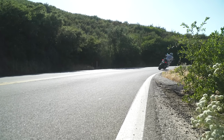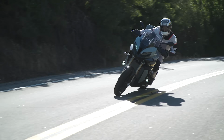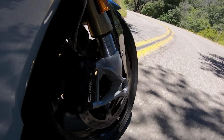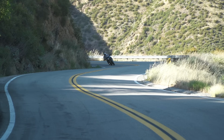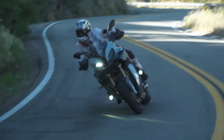But if you want a bike that you can just haul ass on the street, get to where you want to go extremely quickly and comfortably with all the bells and whistles, excellent power, excellent handling, excellent ABS equipped brakes, I would highly recommend this 2020 S1000 XR.